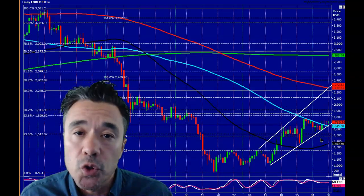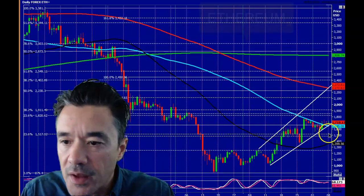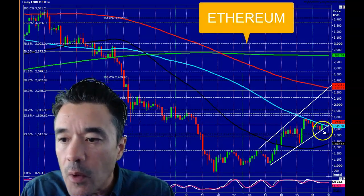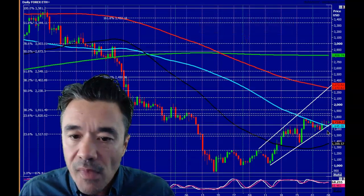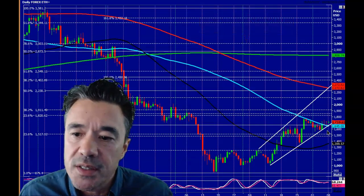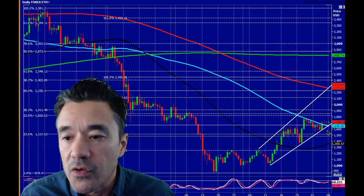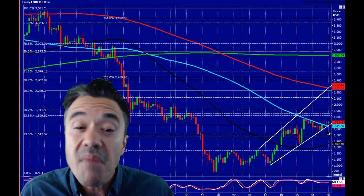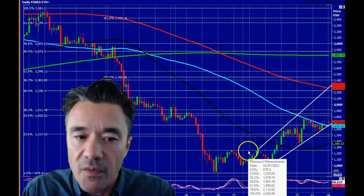If I had to be long or short, I would be long around the 1700, 1650 area. I would be long with a stop below 1600. That probably is worth a gamble. And we could see up to 1800, 1900 area. So you could be risking sort of 50 ticks to make 100, maybe 150, maybe 200. That's not out of the question. That's the best I can do for the crypto markets.